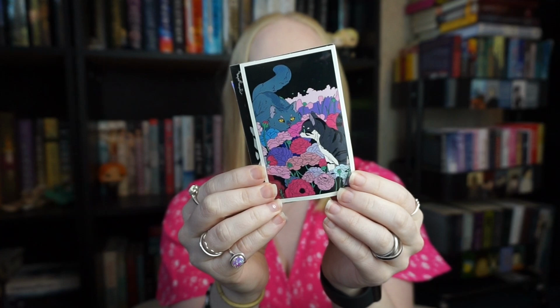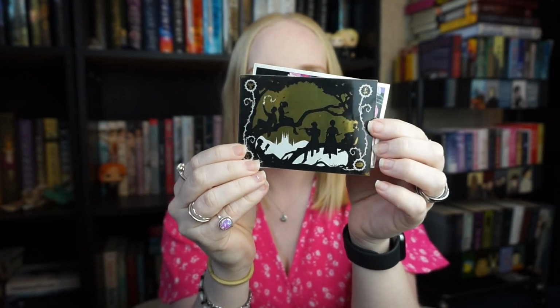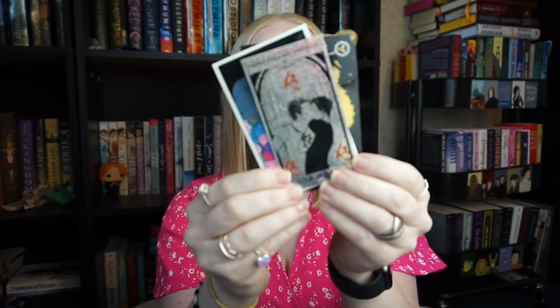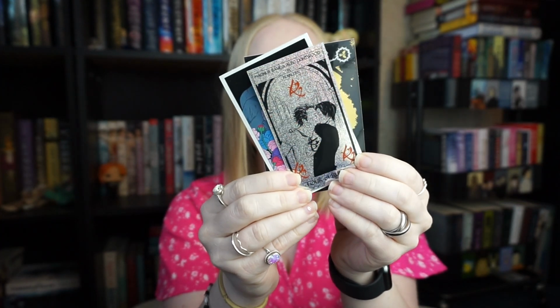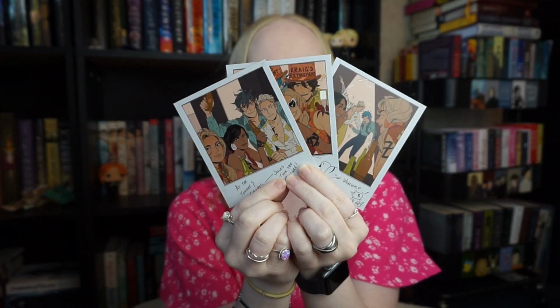Next, I have 3 different stickers. So we have this one here. I love the colors on that. And then we have this one. Stunning gold foiling. I'm a sucker for foiling. And then the last one we have is like a shiny, like holo. I love that. It's so beautiful. And then lastly, we got 3 little Polaroid pictures of some of the Shadowhunter crew.